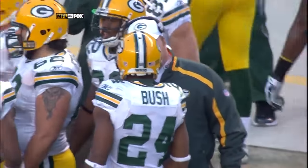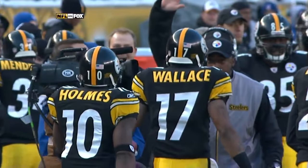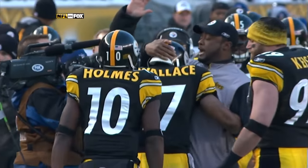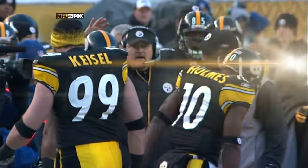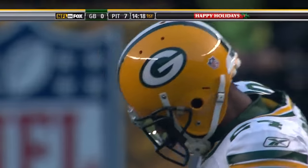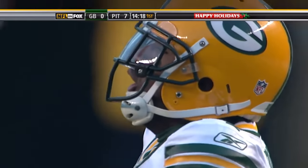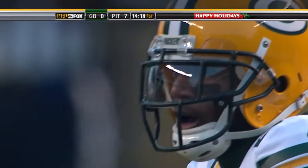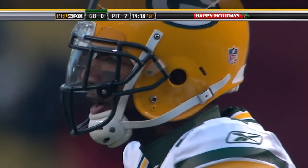Mike McCarthy went right to Jared Bush. If you realize that the Green Bay Packers have 3 corners on IR, they lost Pat Lee and Will Blackman early. They lost Al Harris, all on injured reserve with knee injuries. And so that depth has been tested, and everybody has moved up a spot. Some guys have moved up 2, and Jared Bush was just burned for a 60-yard touchdown by Mike Wallace.